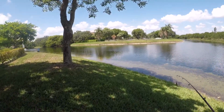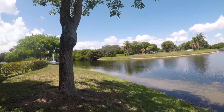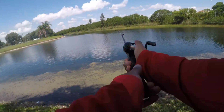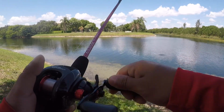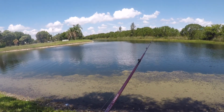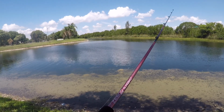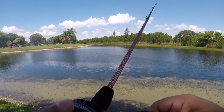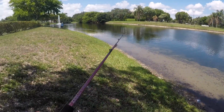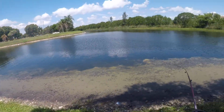But I'm gonna come over here and I'm gonna cast right over here. There's another school of a couple. These are a little bit smaller, but you never know, right? I don't think they want nothing to do with these shiners right now. Maybe because we've been fishing them the whole time, but we will get on them. Don't worry about that.